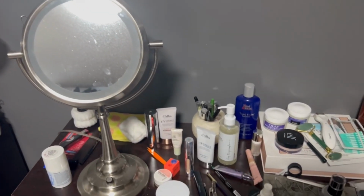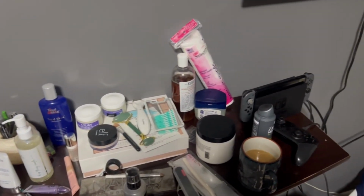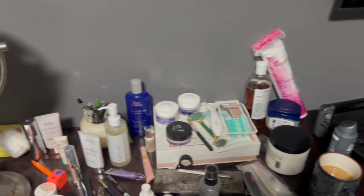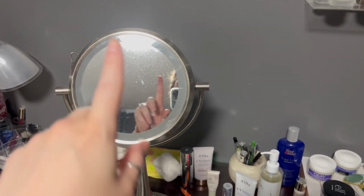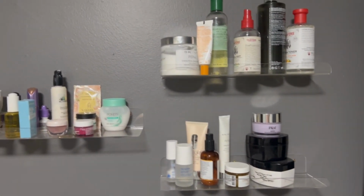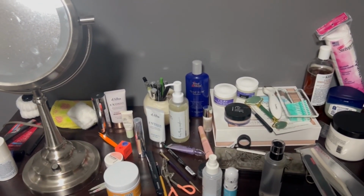This camera picks up every single thing. All right, well, this is my station. Yes, that is my switch over there. More important than almost anything here. I need to clean that mirror, my God. And then more of my stuff. You know what's funny is that I use like 3 things and yet it looks like this. Go figure. That's great. Okay.